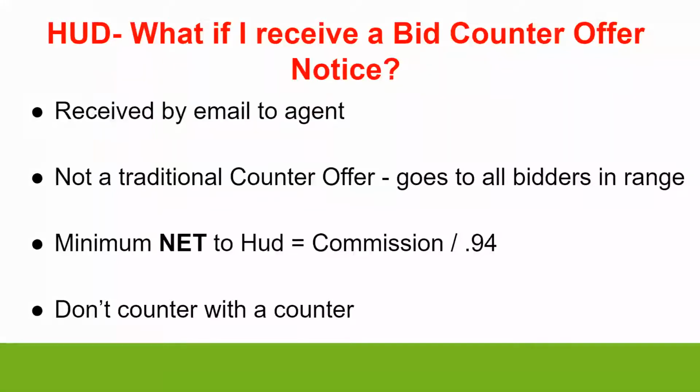So they don't make a counter offer in the way that we are used to counter offers, being that we can accept them and the deal's done. They're just going to tell you what they would take, and you have to resubmit and see if they accept it. It's received by email to the agent. It's not a traditional counter offer.